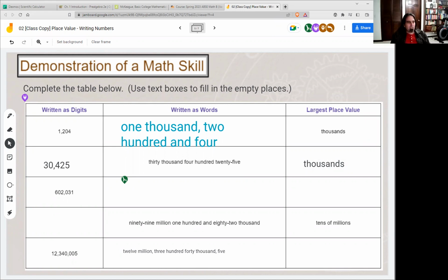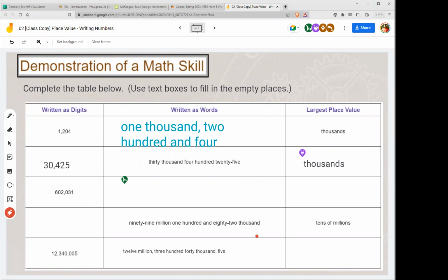For the largest place value of the second one, thousands is just the number right after the comma. This is 10,000s, right? 30. So can you edit that one to say 10,000s instead of just thousands? $13,425.